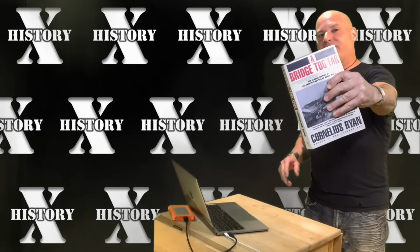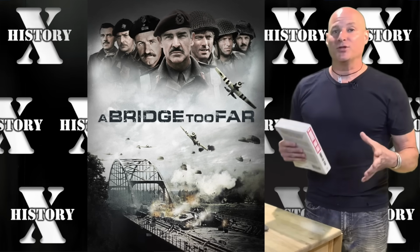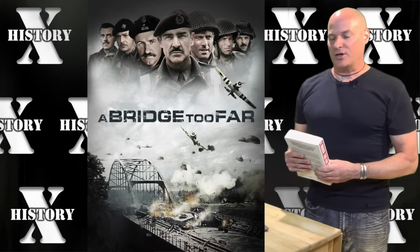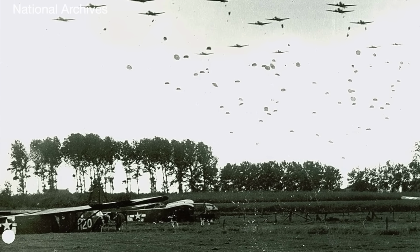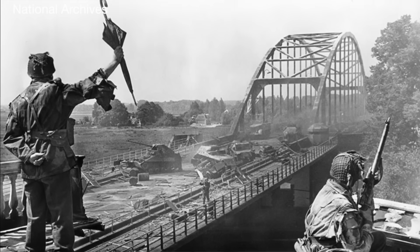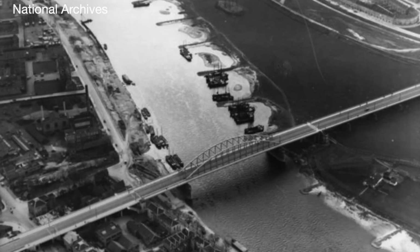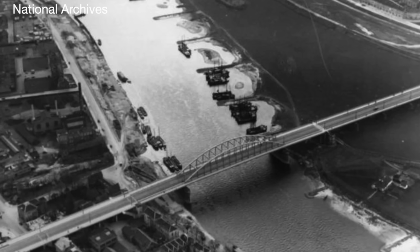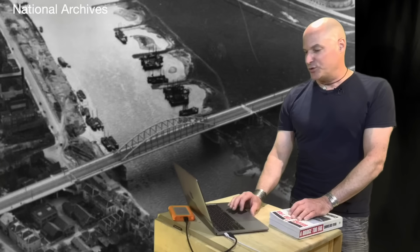Last night I was reading A Bridge Too Far, and if any of you have seen the movie A Bridge Too Far about Operation Market Garden, one of the most incredible operations during World War II. The attempt to capture a series of bridges through Holland so that the Allies could punch into Germany. The last of which was the bridge going over the river near the city of Arnhem in Holland. This is the bridge right here.